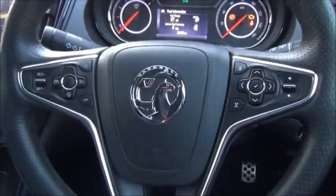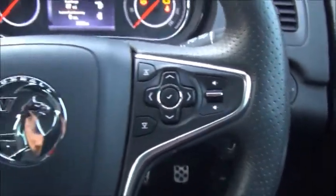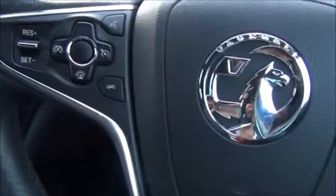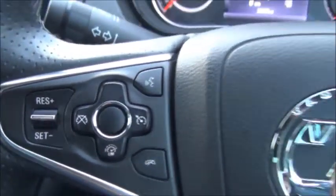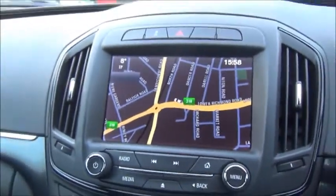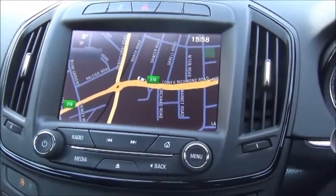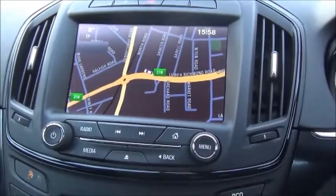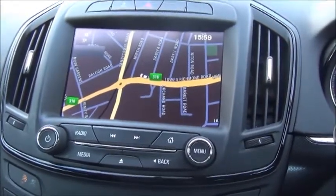This car has a multifunctional steering wheel with audio controls, as well as controls for DAB radio and cruise control. Display screen down the centre with built-in satellite navigation, Bluetooth for hands-free and audio purposes, as well as CD MP3 player and FM radio.